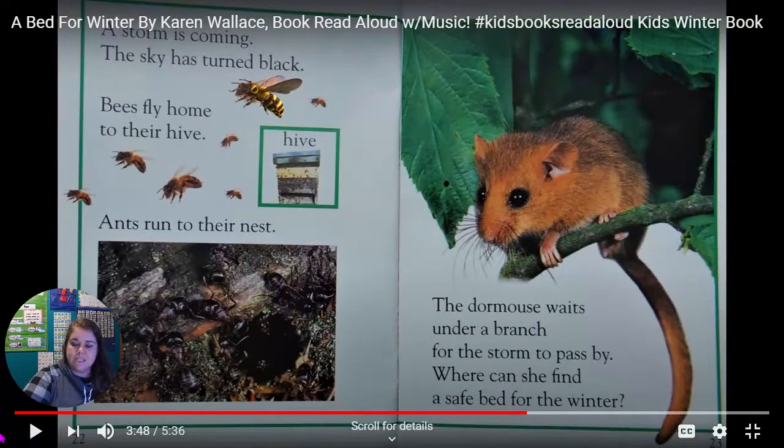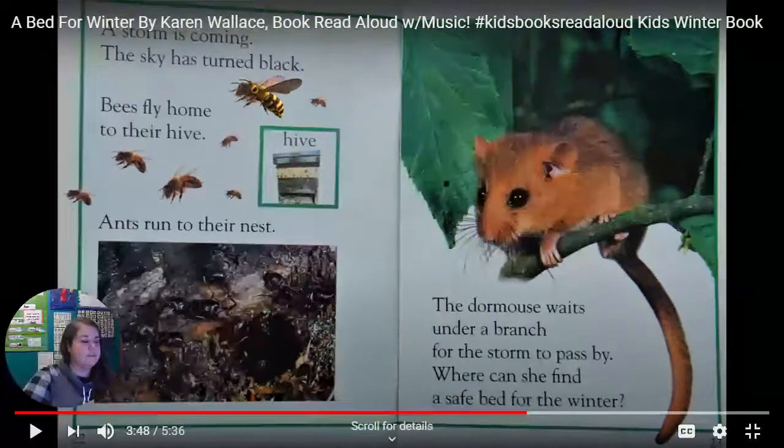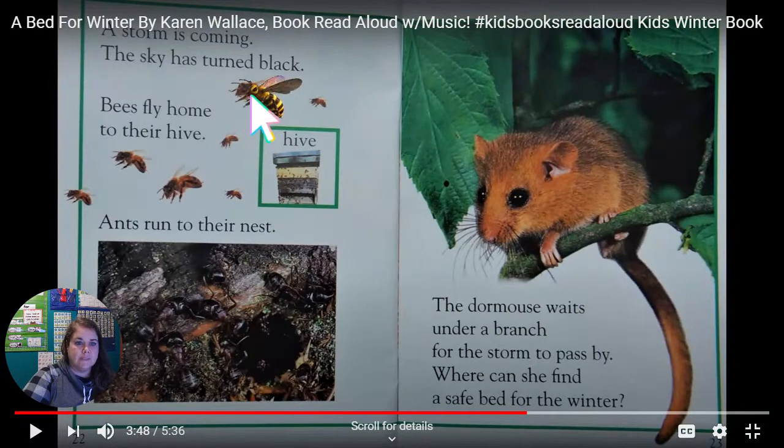What animals does the dormouse come across next? She comes across bees and ants. What are the names of their homes? Bees live in a hive. Ants run to their nest. Their homes are a hive and a nest.